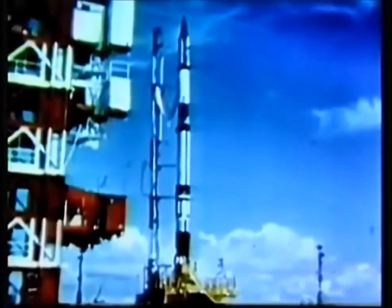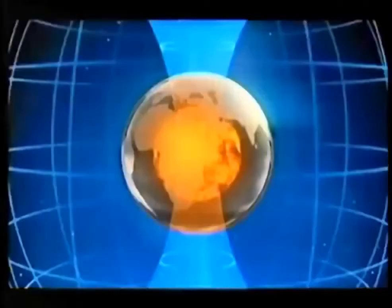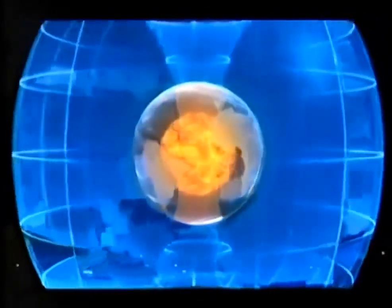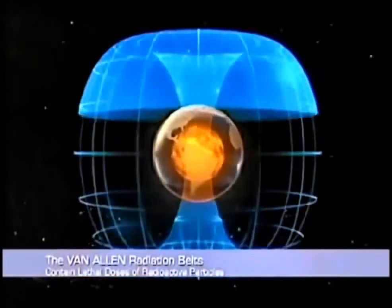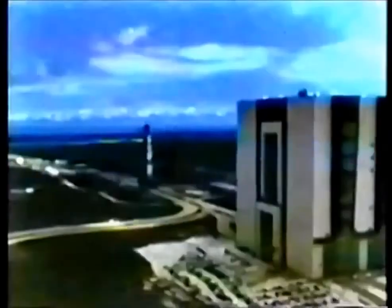Meanwhile, the US Army plan Project Horizon, a plan to colonize the moon with Americans. This plan was soon abandoned when the true nature of the hostile environment of outer space was discovered by American and Russian scientists. 1958. Spectacular rocket failures destroy American morale.